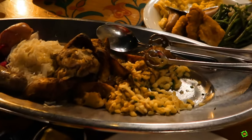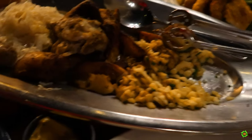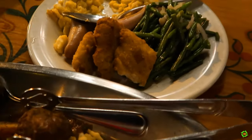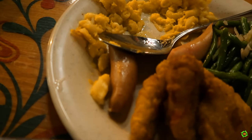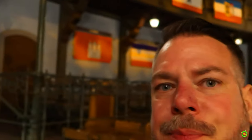Yeah. So that was rice. There were roasted potatoes. I didn't even try the chicken. Sauerkraut was good. Some other different sausages. Chicken nuggets were not good. There's another something. And then macaroni and cheese. Oh, my goodness. For all you can eat, it's a lot of food.